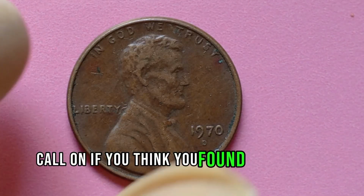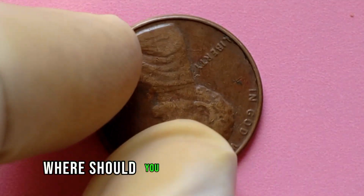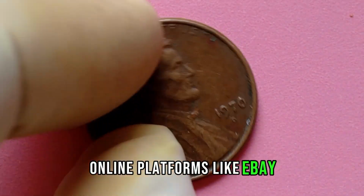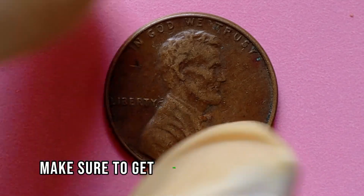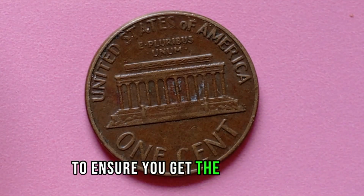If you think you've found a rare 1970 Lincoln penny, where should you go to sell it? Coin shops, online platforms like eBay, and dedicated coin auctions are great places to start. Make sure to get your coin authenticated and appraised by a reputable expert to ensure you get the best price.